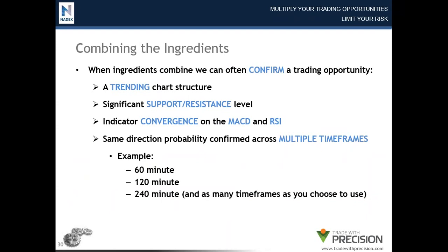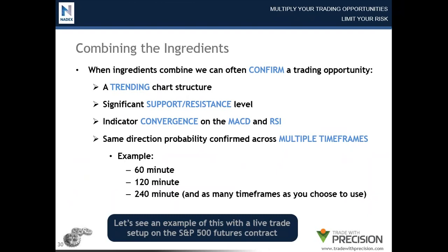So let's look at combining these ingredients, putting them all together. Now, we haven't covered all of the ingredients that we're using for our opportunities, just a couple of them, but you can see how by taking all of these ingredients together, we can start to build up a trading strategy. We can start to build up a trading decision. So what we're looking at first of all is the chart structure. We want to look at something that we call an optimal chart structure.